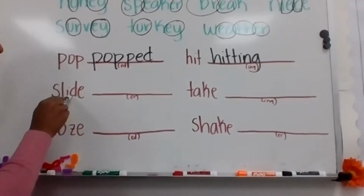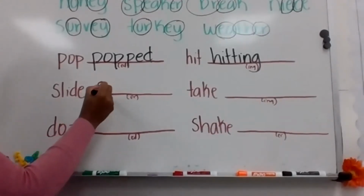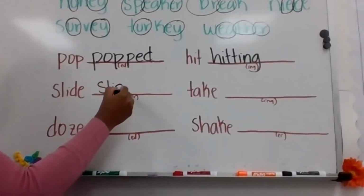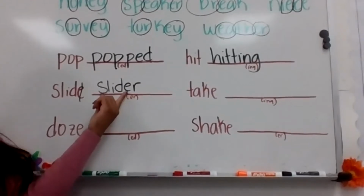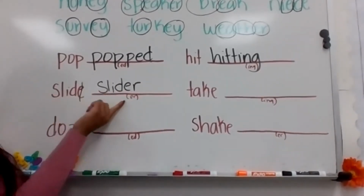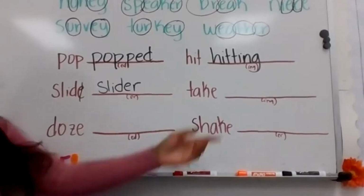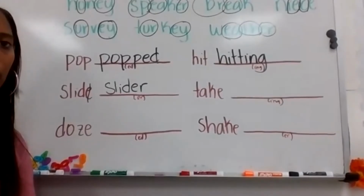So if I have slide and I want to turn it into slider, how would I write slider? Taking off that E. How would I write slider, Carly? Good, E-R. Now there is still an E, but that's because of the suffix ER. But I took off that E here and made it slider. Next I have take. I want to turn it into taking. How would I write taking correctly?